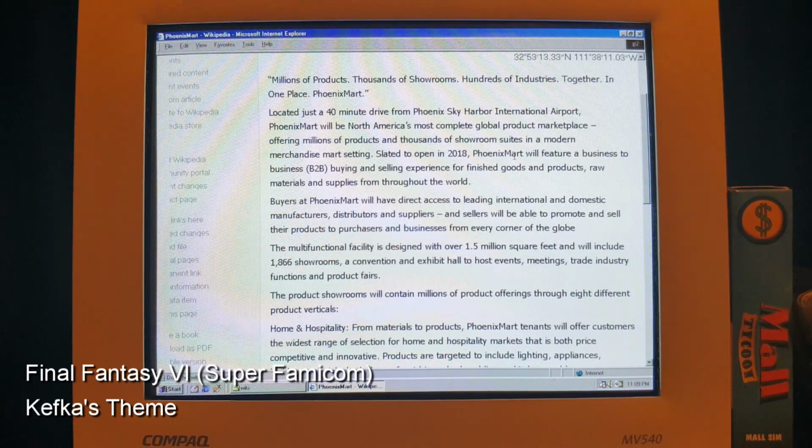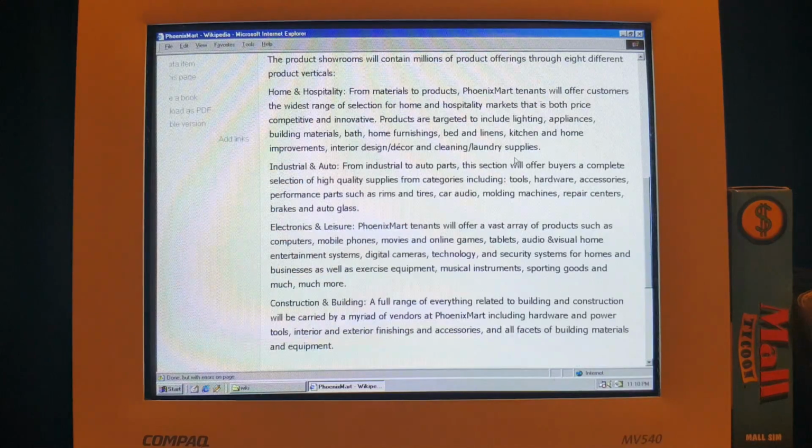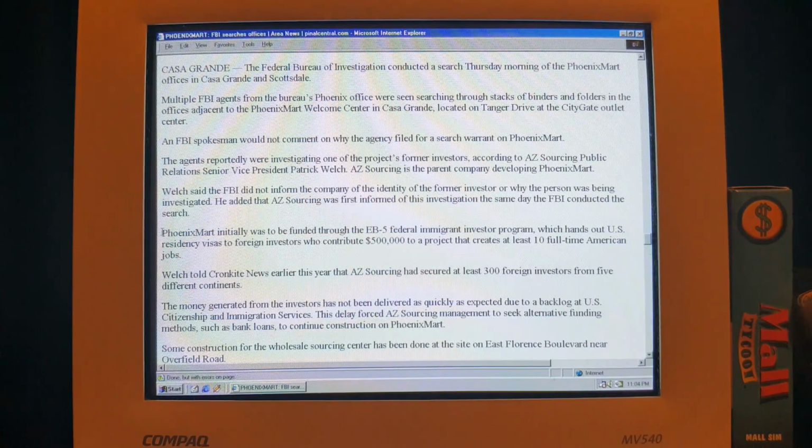So when I got back, of course, I started searching the internet for any information that I could find on Phoenix Mart. And one of the first things I found was the Wikipedia article, which we're looking at here. And it's basically filled with the same marketing kind of stuff that they were explaining to us at the Phoenix Mart Welcome Center. So I kind of wasn't satisfied with this and did some more digging. That picture there is of the Phoenix Mart Welcome Center, and as you can see, it had been recently raided by the FBI. So of course this really piqued my interest and had me even more interested on what in the hell exactly is going on down there.